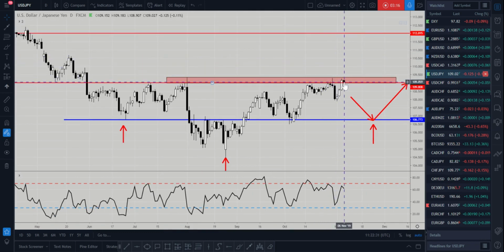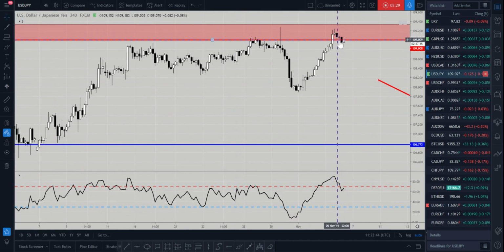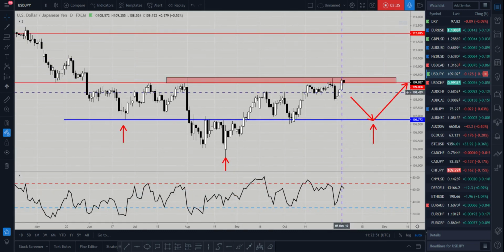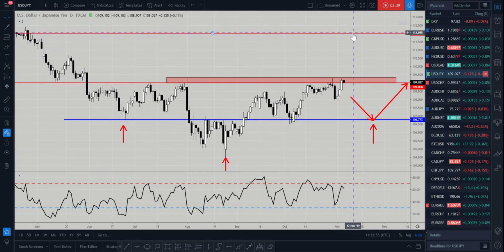At resistance, obviously, if you're a support and resistance trader, you're probably going to be looking for some selling opportunities in here. Okay, so if you're on a lower time frame, perhaps you're probably looking for short opportunities in and around this resistance level. But just be aware that the yen is weak and that it could easily break through these highs heading towards that 112 level.